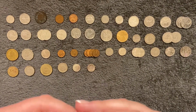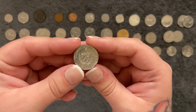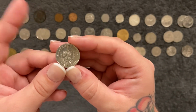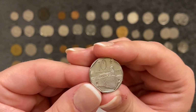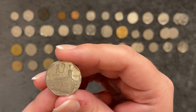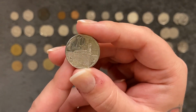Right, and then we have my Cuba one, which is 10 centavos. And this was from the year 2000. And it's got this little building on it again. This is Castello di something, so it's some sort of castle. Oh, Castillo de la Fuerza, 16th century fortress, and it's in Havana.